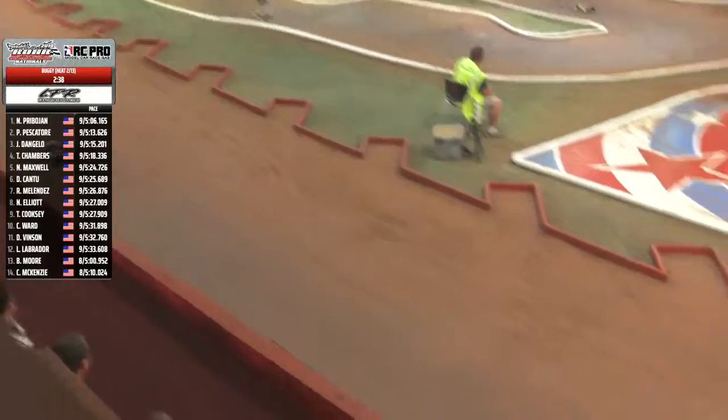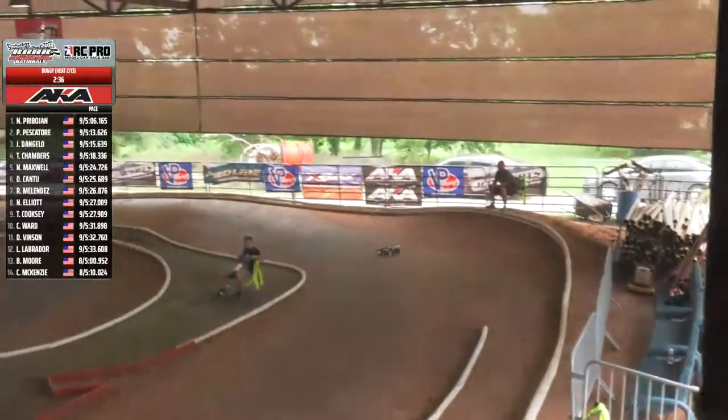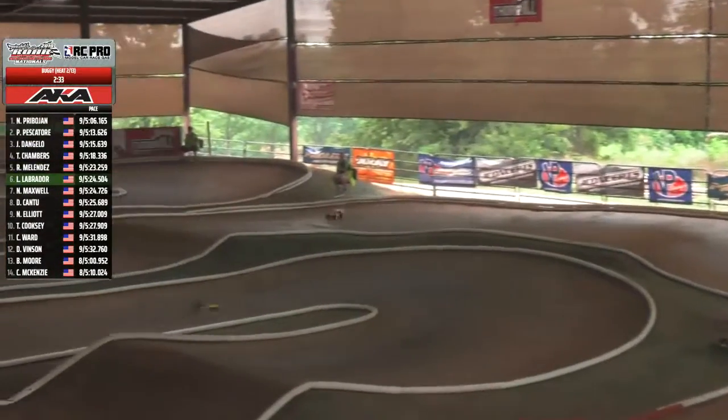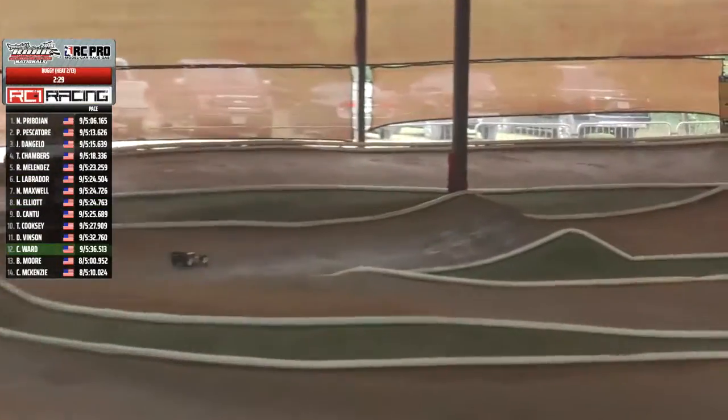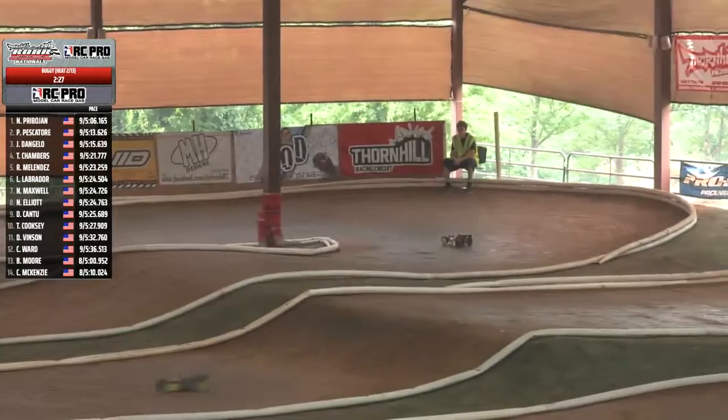Back around onto the left-hand side. Did you run the Nats here in 2016 as well? No. Sorry, what was that? Did you run the Nationals here in 2016? No, I ran in 2017 in state line. Okay. So this is my second one.